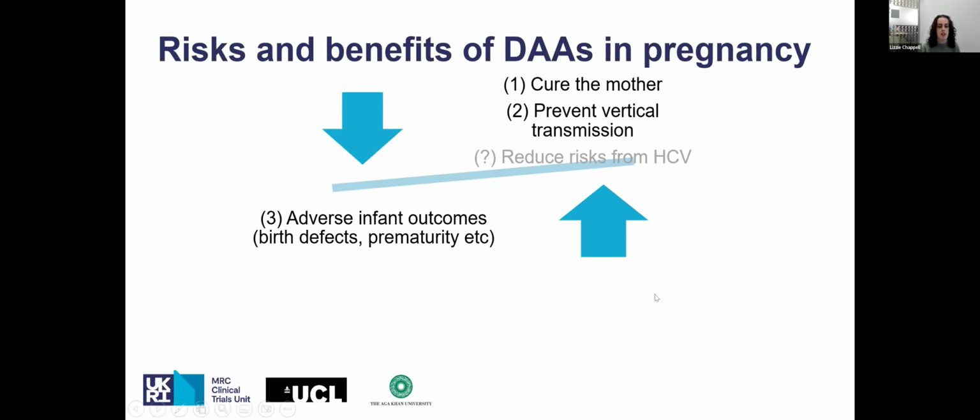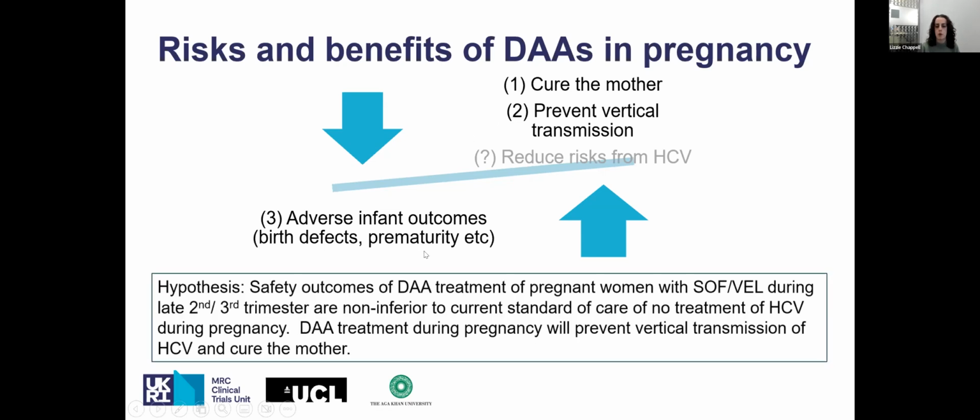And then the potential risks on the left-hand side, that there may be adverse outcomes, so mainly risks to the infant, for example, birth defects. And some of these potential risks from DAAs overlap with complications from hepatitis C in pregnancy. So we want to make sure that by treating women in pregnancy, we're not leading to poorer outcomes in these respects. With this in mind, what we want to show in our trial, our hypothesis, is that safety outcomes of DAA treatment of pregnant women during late second and third trimester are non-inferior to current standard of care of no treatment of hepatitis C during pregnancy. And then also that DAA treatment during pregnancy will prevent vertical transmission of hepatitis C and cure the mother.